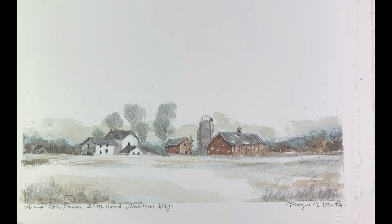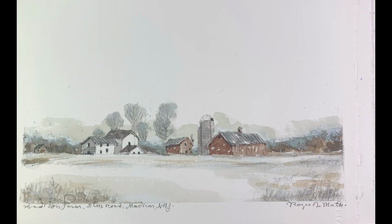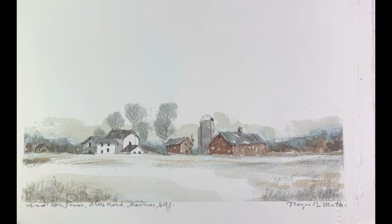I've done lots of paintings of this farm in Madison, New York, and I'm going to do some more. I'm going to go over with my drone soon and shoot some photos to work from. It's just a beautiful, beautiful, simplified farm, and has a few outbuildings, and it's kind of remarkable because it's just set aside from everything else.